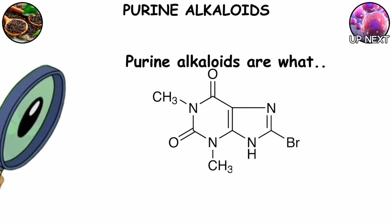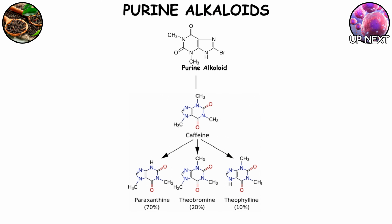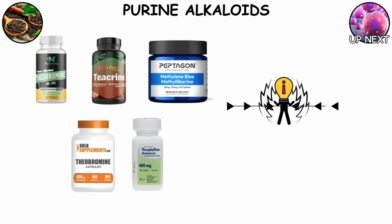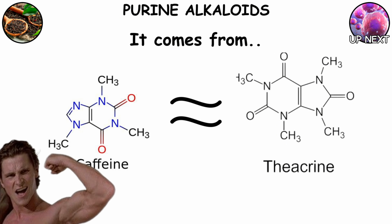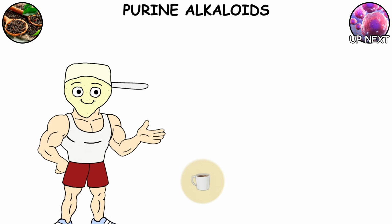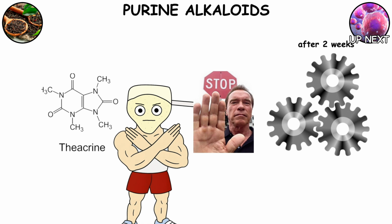Purine alkaloids. Purine alkaloids are what formulators reach for when they want more stimulant without more caffeine. They're caffeine's chemical relatives, chasing the same energy and focus, each one arriving with its own marketing angle stapled on. Teacrine, sold as TeaCrine, is the slow cousin. It comes from a tea leaf, feels a lot like caffeine, but takes longer to arrive and hangs around longer once it does. Its pitch is that you don't build tolerance to it the way you do with caffeine, so it doesn't stop working on you after 2 weeks.